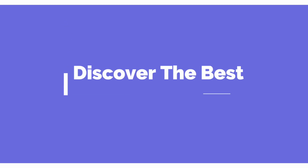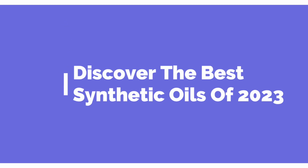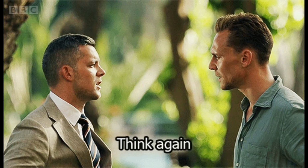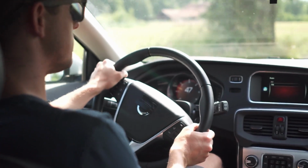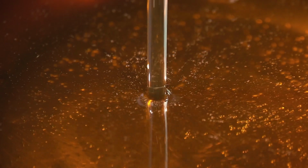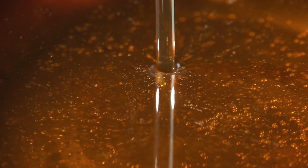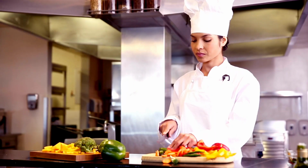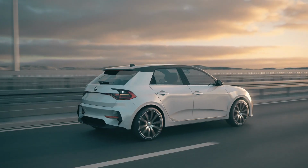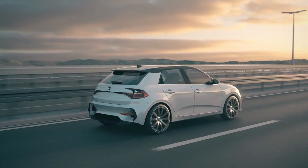Discover the best synthetic oils of 2023. Think engine oil is just a slick subject? Think again. We're about to dive into a world where cutting-edge technology meets the road, revealing the game changers in synthetic oils 2023. Just like a master chef selects the perfect ingredients for a gourmet dish, your car craves the best oil for its high-performance engine.